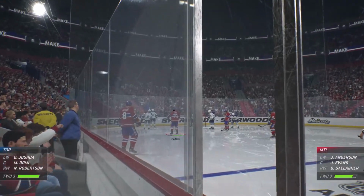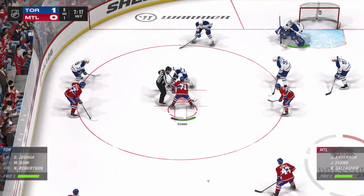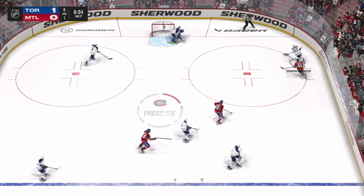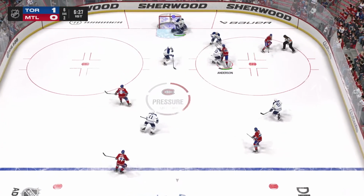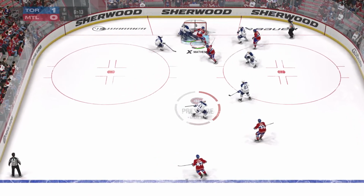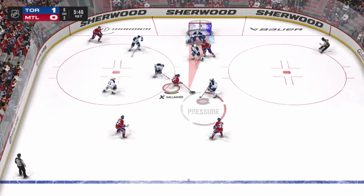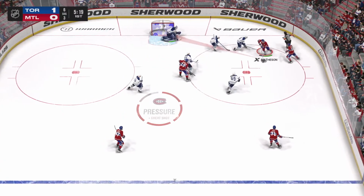Here in the back half of this period, Toronto's ahead 1-0. And they win the defensive zone faceoff. Tries to feed it over to Robertson. The Canadiens ready to go on the attack. Comes up with a stop. Picked up along the boards by Gallagher. Hammers it on net. Turns him away.